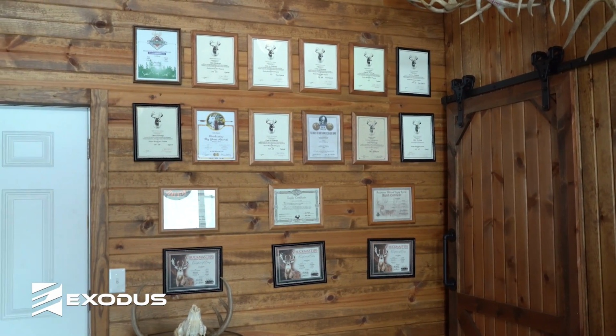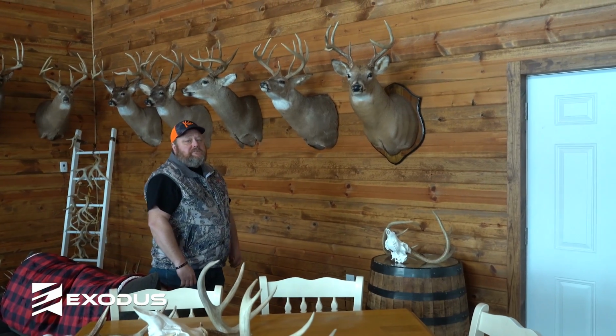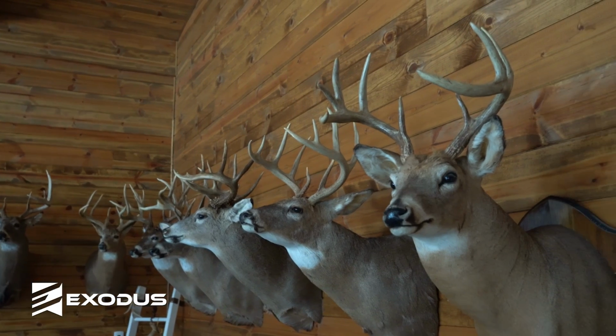Now we'll get into looking at the deer mounts. I killed this deer when I was 16 years old. I was sitting on the ground with a bow. He field dressed 259 pounds. To this date, that's still my biggest buck as far as weight.